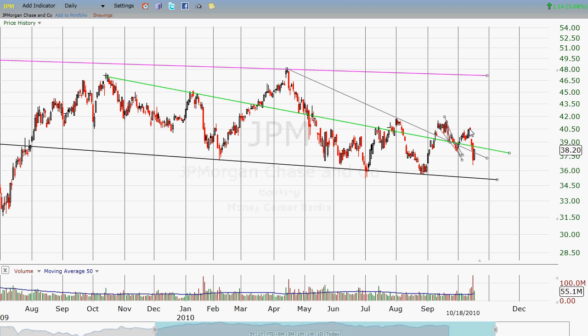Then the mortgage mess hit, and it's come back down partially into that pattern, but it closed today, again, above this line. Will it get over this green line? And if so, will it also continue on and clear a line there? If it clears this, then I think we're destined to go back and retest this purple line. Let's move on to the last one of this bunch.